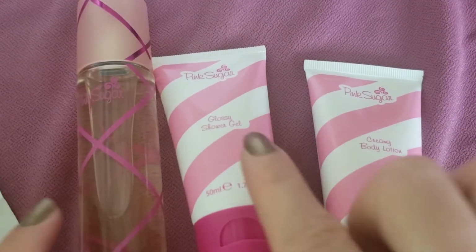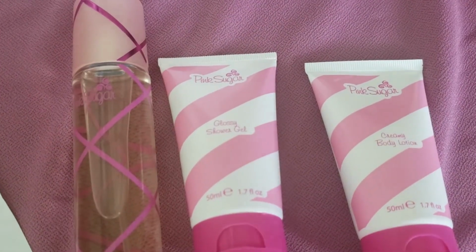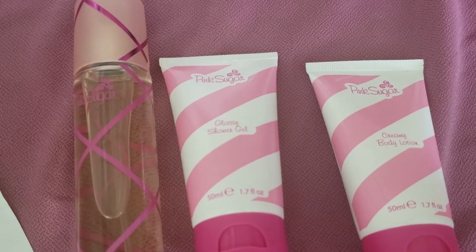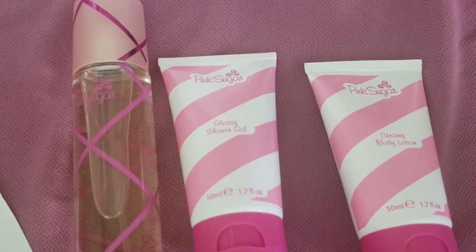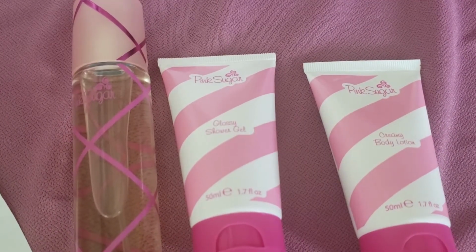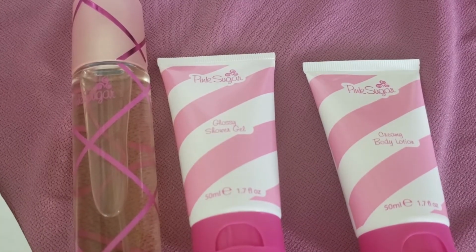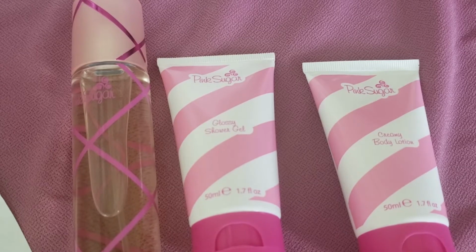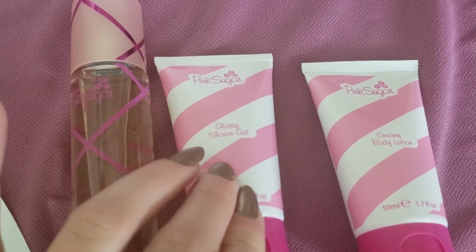So I'm going to review these body products as well. I did test the shower gel on my hands. I used it as a hand soap, and there was just a little bit of scent left over. It didn't last very long. It's just another way to experience the fragrance. If you really like this fragrance, but you find it too synthetic, and it is a little heavy, I'm not gonna lie, it's very sweet and kind of heavy and strong, then maybe the shower gel might be a better option for you as well.